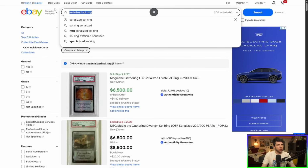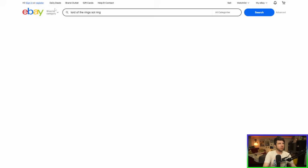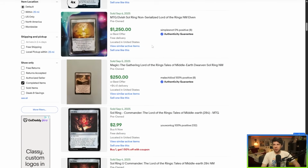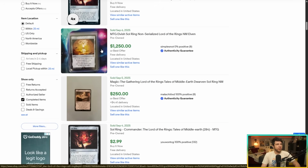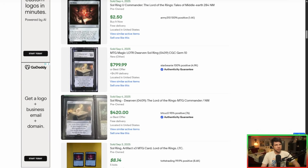So if you look at the Lord of the Rings Sol Ring, this is just how flippin' rare they are. The ones that are not serialized are selling for $1,250 for the Elven one because they come out of an expensive box. Here's the human one, or no, this is the dwarf one, sold for $250.